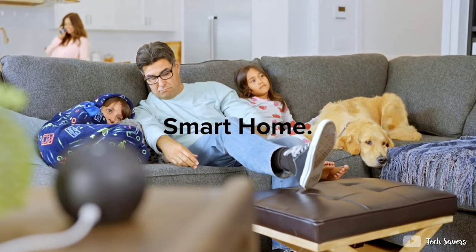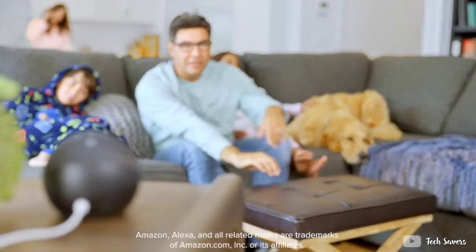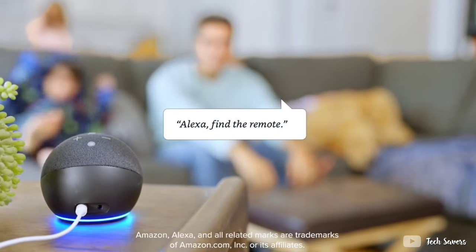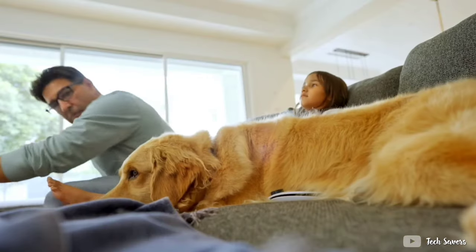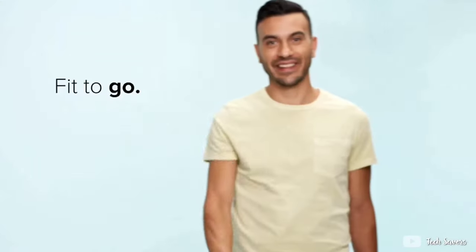And don't worry about getting it wet. The Tile Pro is waterproof, so it can withstand being submerged in water for up to 30 minutes. So, if you want the most powerful and durable Bluetooth tracker on the market, choose the Tile Pro. You won't regret it.